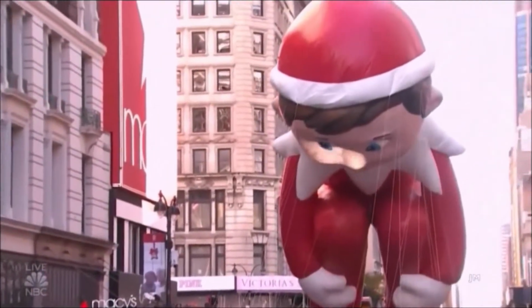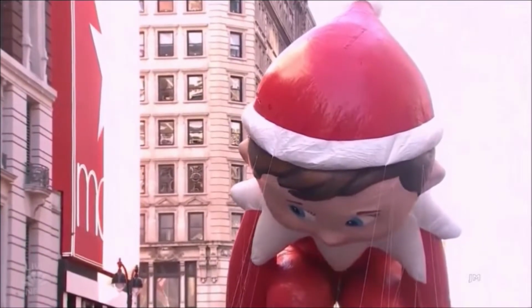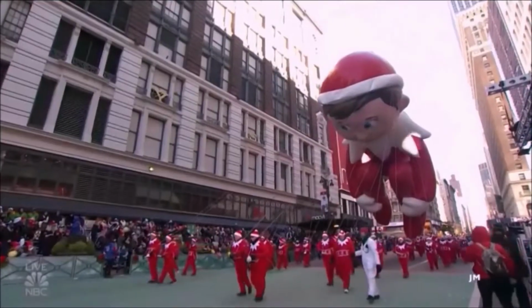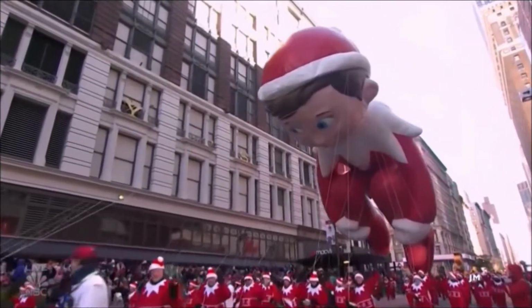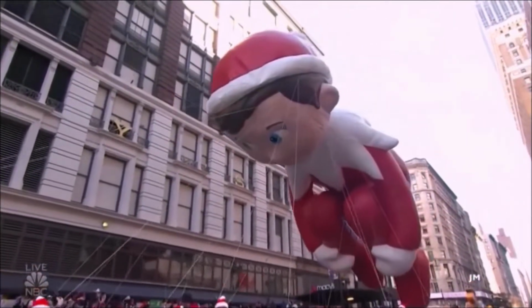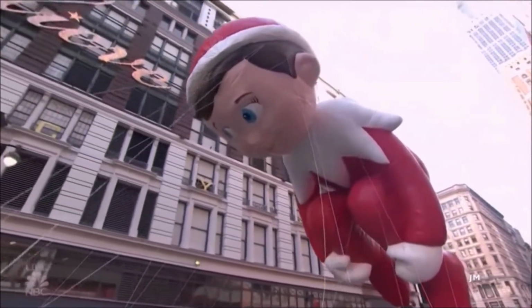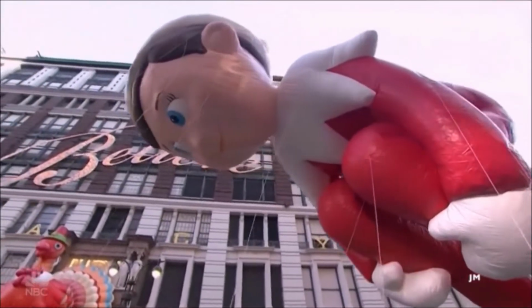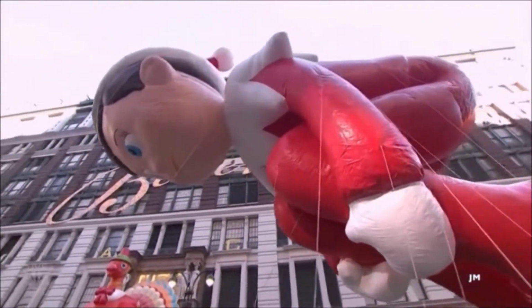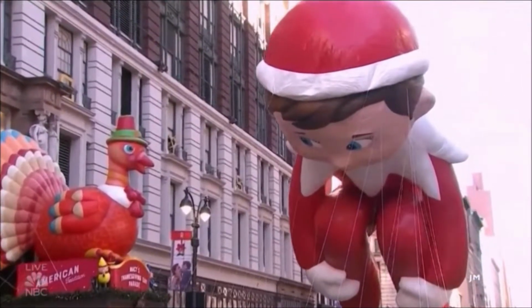Make room in the sky for the largest character balloons in our parade's history. Here flies Santa's biggest Scout elf, good old Elf on the Shelf. Millions of homes worldwide have adopted this family tradition of having a Scout elf, which comes complete with its own illustrated storybook and a keepsake box. So kids of all ages enjoy waking up each morning during the season to see where their elf has landed after flying to and from the North Pole each night.